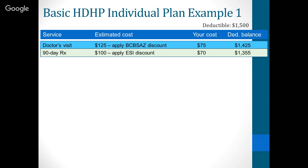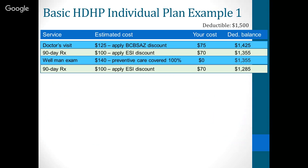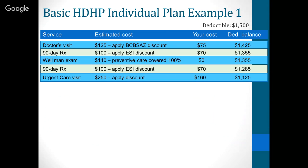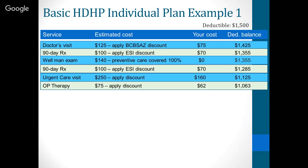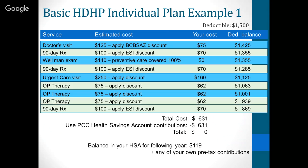As we continue to receive services, we continue to pay the discounted cost, and anything we pay applies towards that deductible. So you'll see the deductible balance being affected as you pay for things on the plan. You'll see the well-man exam is covered at 100%, so it didn't cost you anything out of pocket, and therefore it also did not affect your deductible balance. So we have just kind of a typical plan year with some therapy, some prescriptions, some urgent care visits.